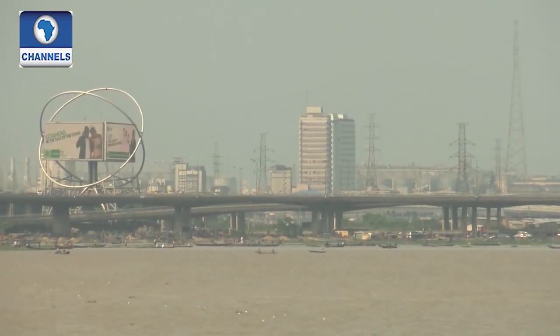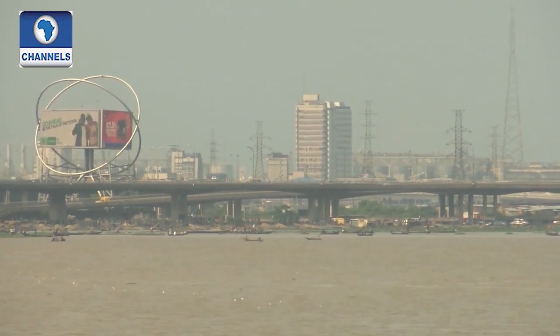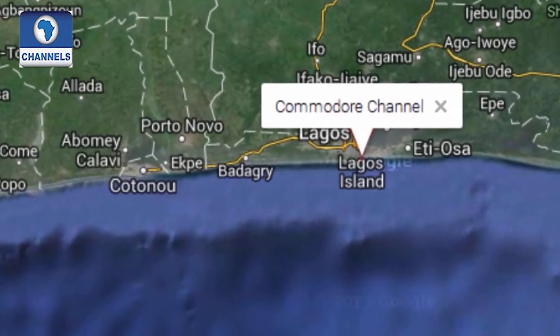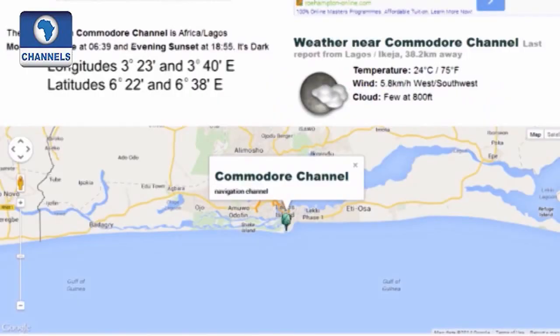The Lagos Lagoon forms part of an intricate system of waterways made up of lagoons and creeks that are found along the coastline of Nigeria, Benin Republic, Togo and Cote d'Ivoire. It is connected to the Atlantic Ocean by Commodore Channel in Lagos. The lagoon is located between longitude 3 degrees 23 minutes and 3 degrees 40 minutes east, and latitude 6 degrees 22 minutes and 6 degrees 38 minutes north.